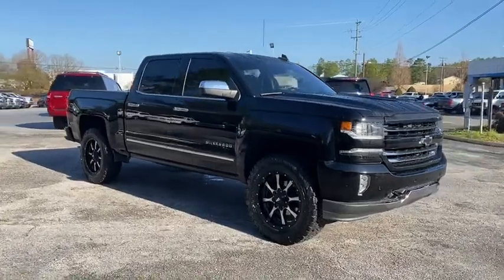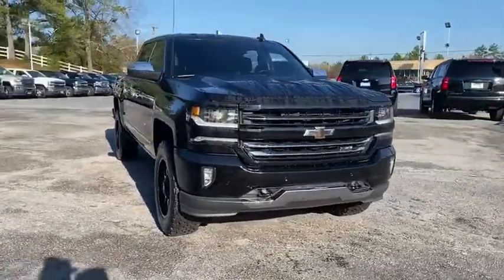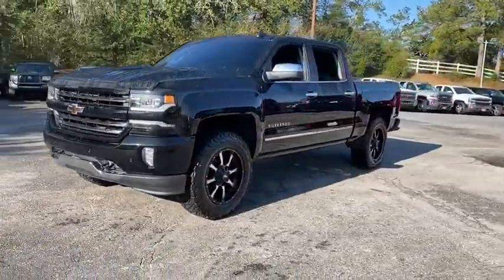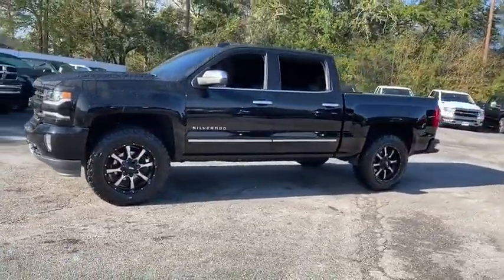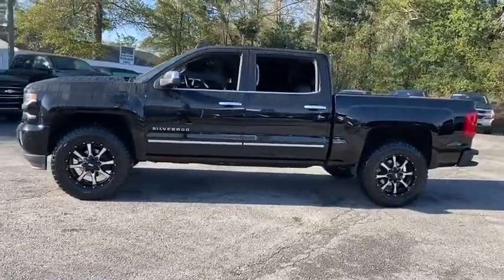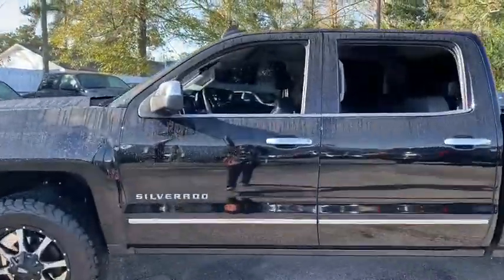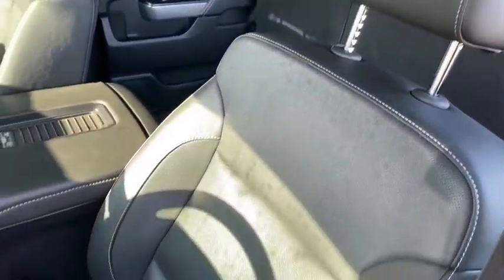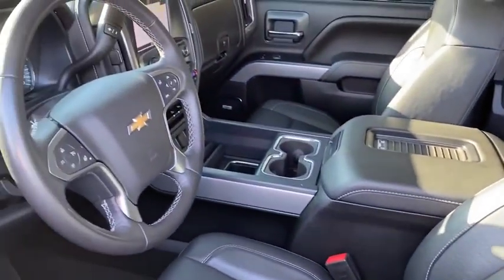Take a ride in the 2018 Chevrolet Silverado 1500. The Chevy Silverado 1500 is the perfect combination of functionality, reliability, and technology. The impressive interior is simply another reason that the Chevy Silverado is a top choice among truck buyers. This vehicle has less than 25,000 miles.